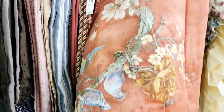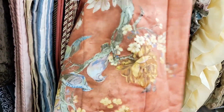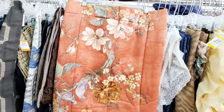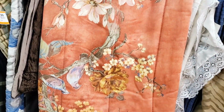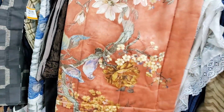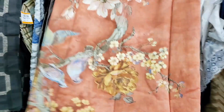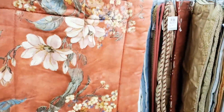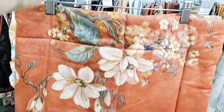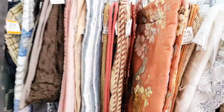I kind of like this pattern here. I find it's a beautiful print. Actually, I'm kind of loving this. I don't normally put color in the house, but I do think this is more subtle, like in earth tones, and something that I find has a vintage feel to it, which I kind of like. I just wish that there were two pillow shams. There's only one, so I don't know. Kind of cute, but I would have wanted two, so I'm gonna put that one back.